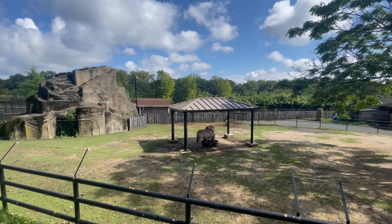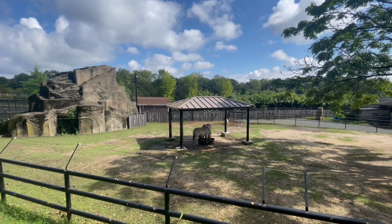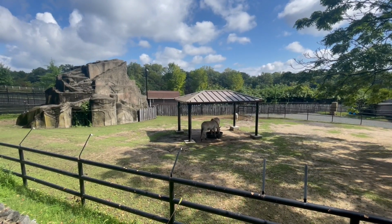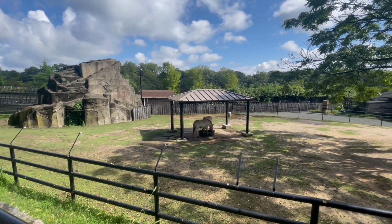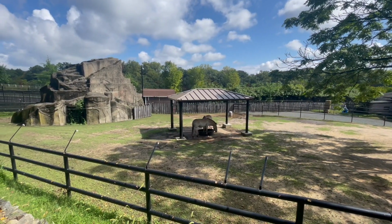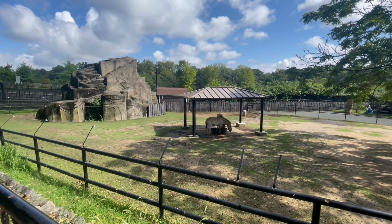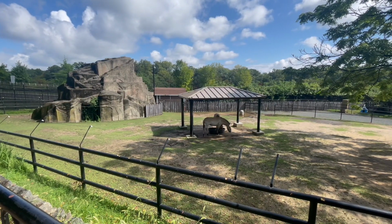These are, and I'm going to pronounce it wrong, I grew up knowing them as Przewalski's horses. That is not how you actually pronounce it, but that's how I will always end up calling them, because my brain always defaults to that.